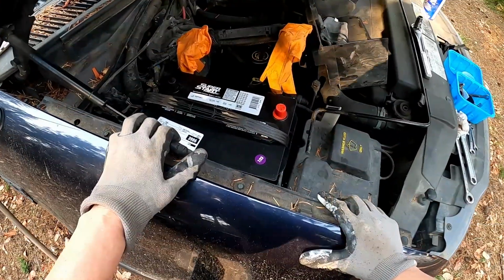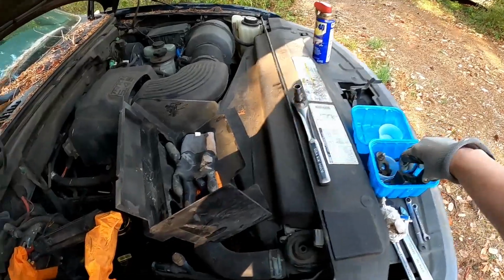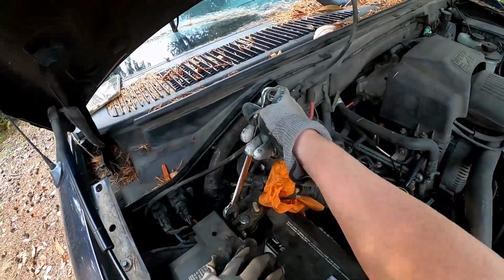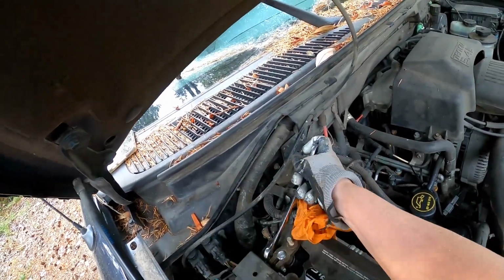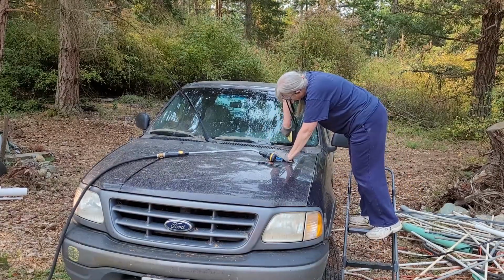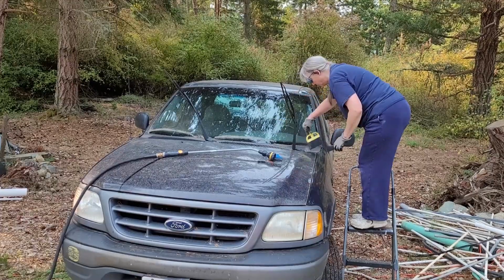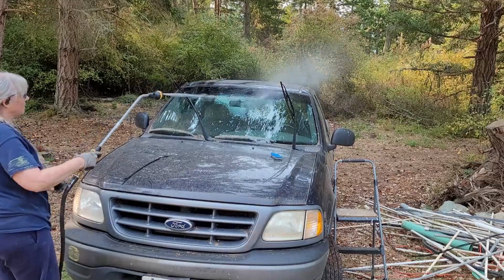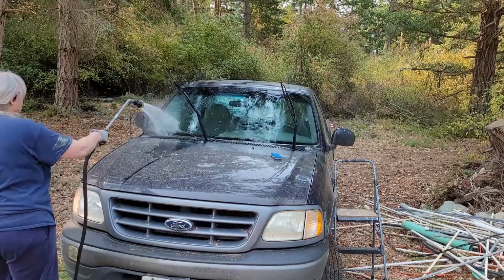So excited to get the truck running again. After 10 months under the trees, there are a lot of pine needles. The windshield and wipers need washing, so I might as well take off the top layer of moss too.